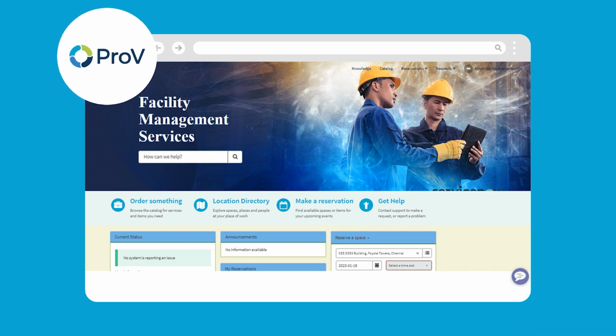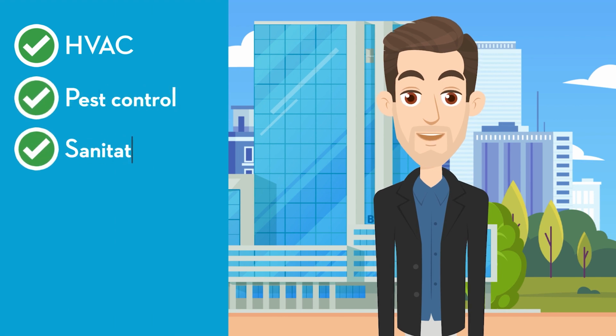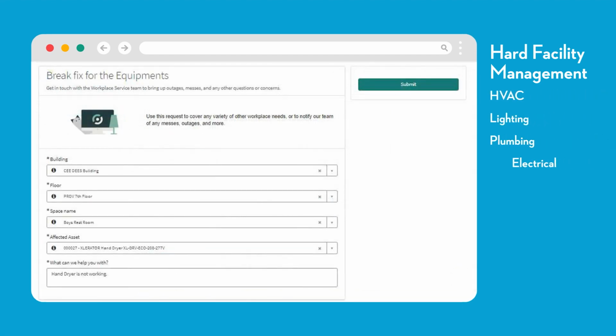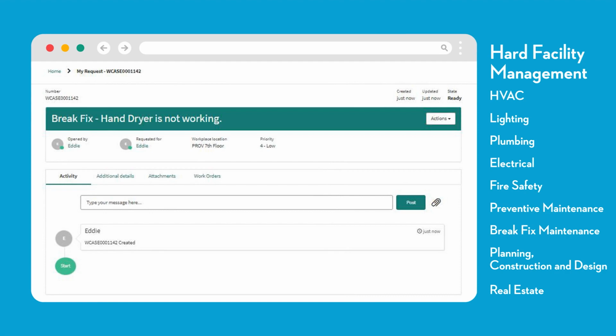That's where ProV's solution comes in. Dozens of industries, such as HVAC, pest control, sanitation, waste management, and cleaning services, rely on our solution to keep their facilities running smoothly. Our solution is designed to be one-size-fits-all. It can adapt to the specific needs of any organization, no matter what industry they're in.